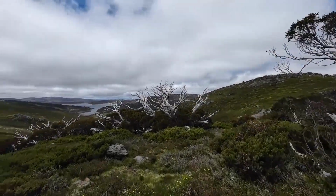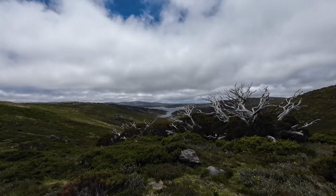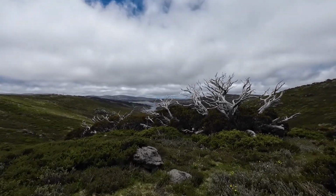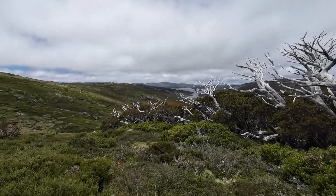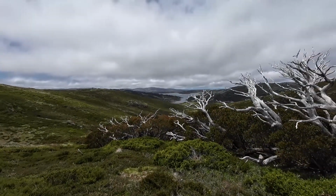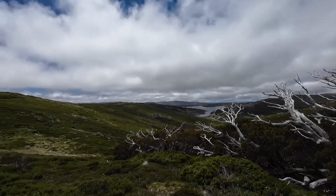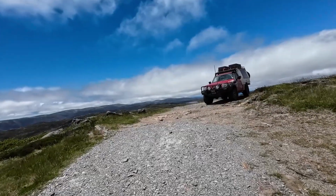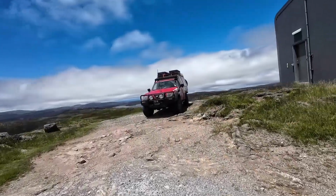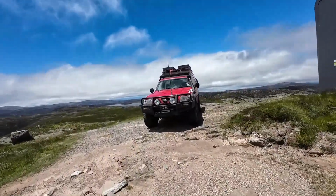Not a bad view looking down over the lake. Not bad at all. Now I'll get the drone out and see if I can maybe lose it.